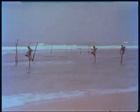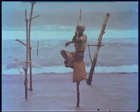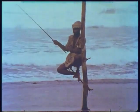In the monsoon, Sri Lanka's beaches are often shrouded in mist. But in the Galle area, despite the weather, you will find men engaged in an unusual occupation. They are pole fishermen, who squat on these flimsy perches for hours at a time with a simple rod and line, protected from the savage breakers by a friendly coral reef.